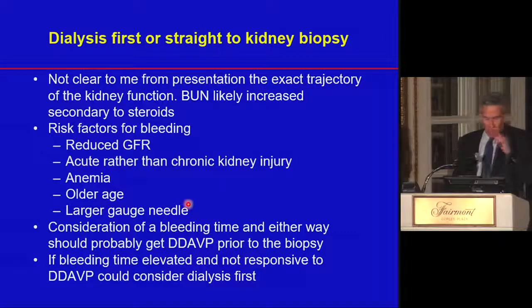Now, the one little issue over here, and I'm interested to know how they went ahead over here. It's not clear to me from the presentation the exact trajectory of the kidney function. The BUN is way out of proportion to the creatinine, and I suspect it's primarily because of some high-dose steroids for several days. This patient is at quite high risk for bleeding with a biopsy. He's got reduced GFR. These are the primary risk factors for bleeding. Reduced GFR, acute kidney injury is much higher risk.